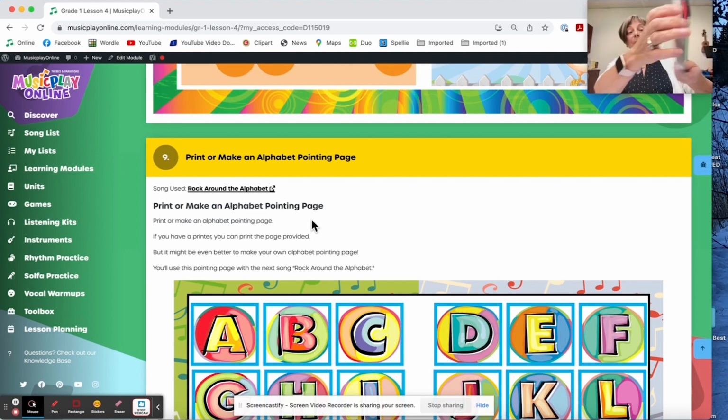Or I might show them on this side of the staff if they've done a fair amount of work with this already, that the higher note is on the second line, the low note's on the line below. If so is on a line, me is on the line below. And this is how I would have them initially. Can't get this in the picture. There we go. So, me, so, me.